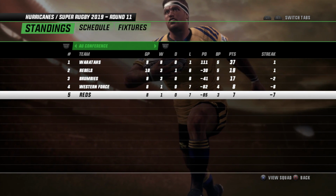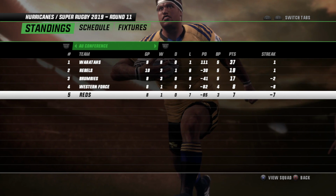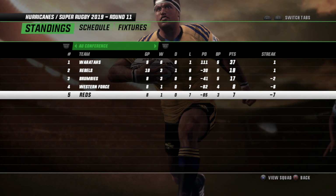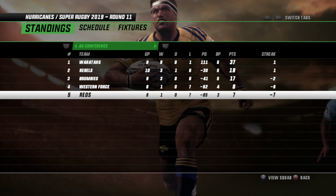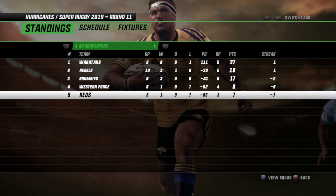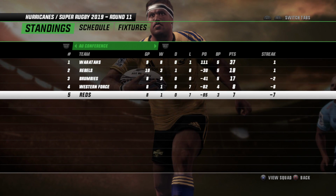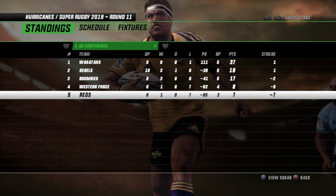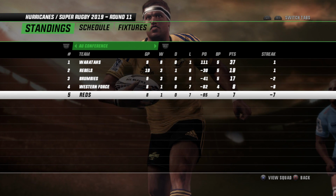Switch back to Australia. Oh, this will be very, very good. Waratahs, top of Australia. 9 games, 8 wins, 1 loss. And a lot of points, 111. We are only plus 85. So they are plus 111. 5 bonus points, 37 altogether.